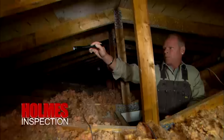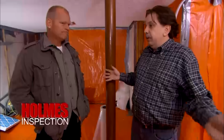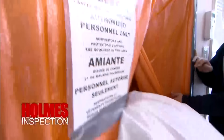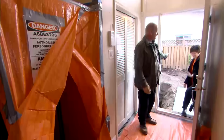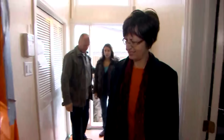After I looked in the attic, I went, we have some problems here. So we have it in the plaster. As long as you're not disturbing it, it can remain forever, really. As long as it's undisturbed, it's not a problem. If you're going to renovate and you're going to disturb it, you've got to use proper procedures. Come on in. Watch your step, please, because I'm going to stop you from going in and out the door. This is just for today. Come on in.